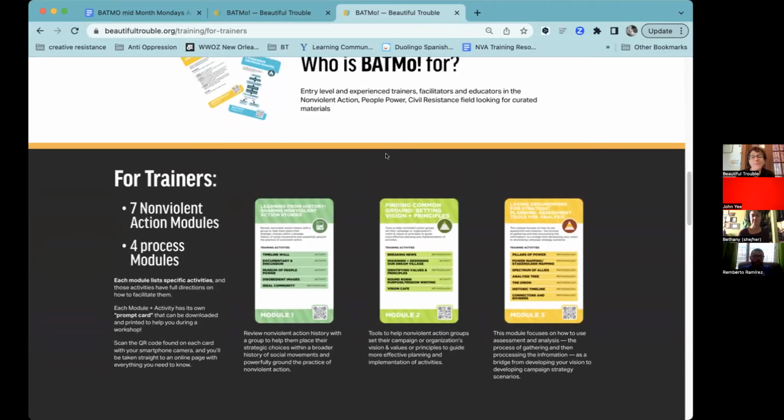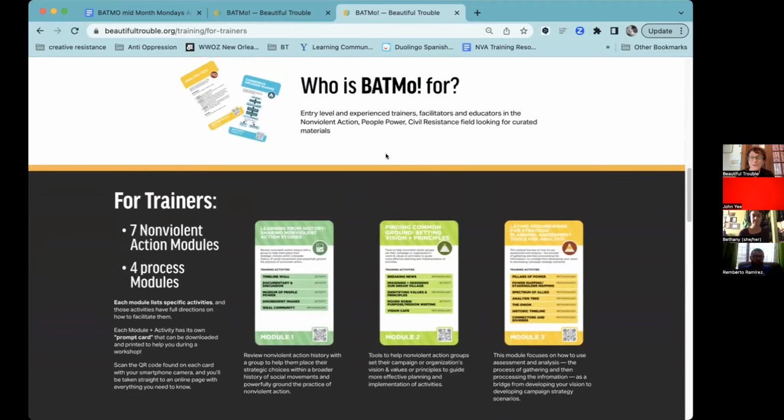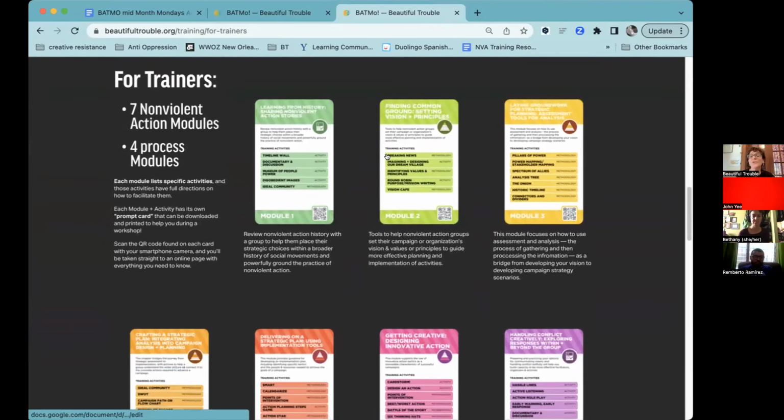And so we think of BATMo as for anybody from entry level to an advanced level who wants some quick resources for the work that you're doing. You also could use it as an organizer very effectively because the first 7 modules are all about nonviolent action or people-powered movements, starting with an introduction to the first module, which is about learning from our history. How do we share nonviolent action stories in a way that supports people using this work effectively?